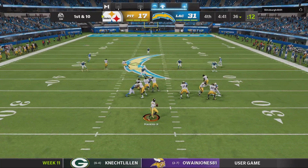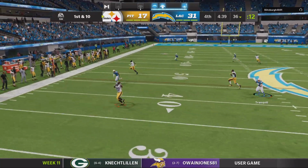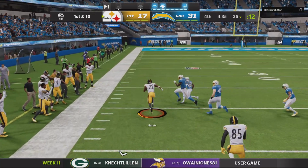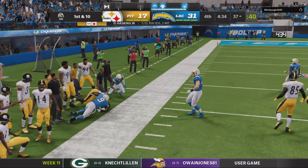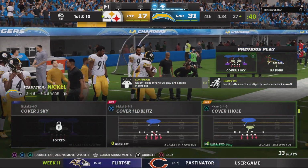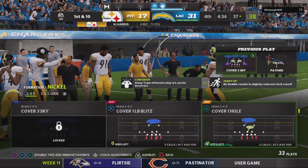Play action, Haskins. That's swung out wide to Harris. Oh, and now some space to operate. And he's going to be out of bounds, but not before he takes it inside the 40. A very solid gain of 27.